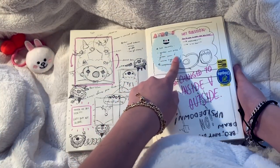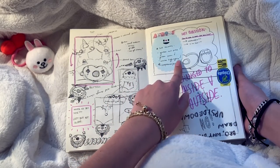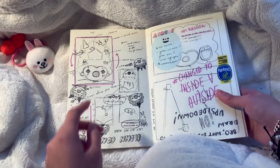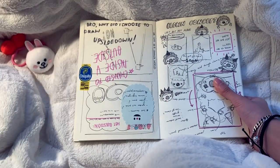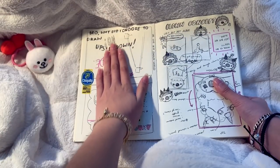Last touches: glitter nail polish, check. Glitter pen, check. White highlights, check. And cellophane paper, check. Hot question: how to make it seem like he's lost. That was something I was having a problem with, and I wasn't able to solve it for quite a while. This one says change to inside to outside, which was another concept that we had that we were able to pick, but I crossed that out because I ended up not choosing that.